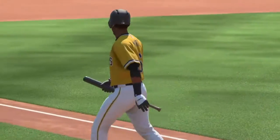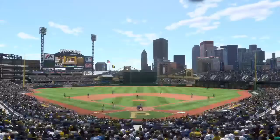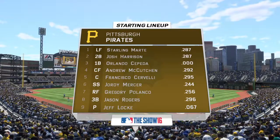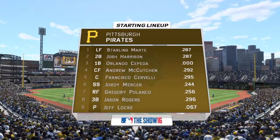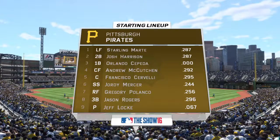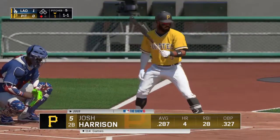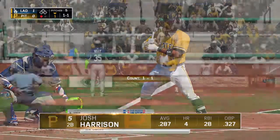Now a moment here at PNC to take a look at the Pirates lineup card in this one. Steve, what's the key for him against one of the best starters in the game? I think you really have to focus on what the pitcher's going to give you. If he's going to pitch you away, you got to go the other way. That way you can string together a few hits to put up some crooked numbers in this game.